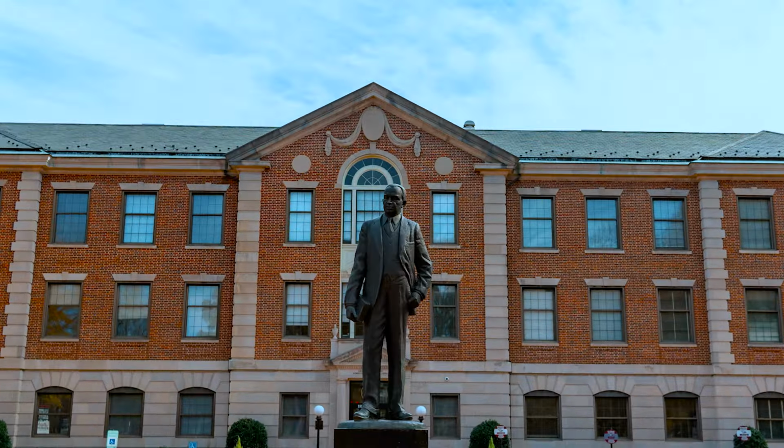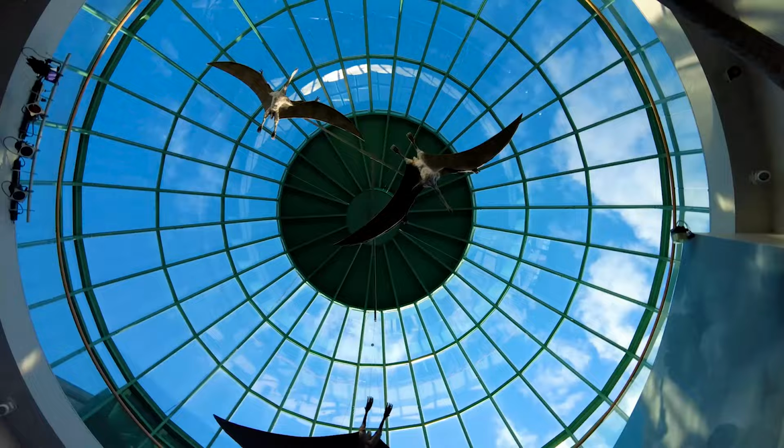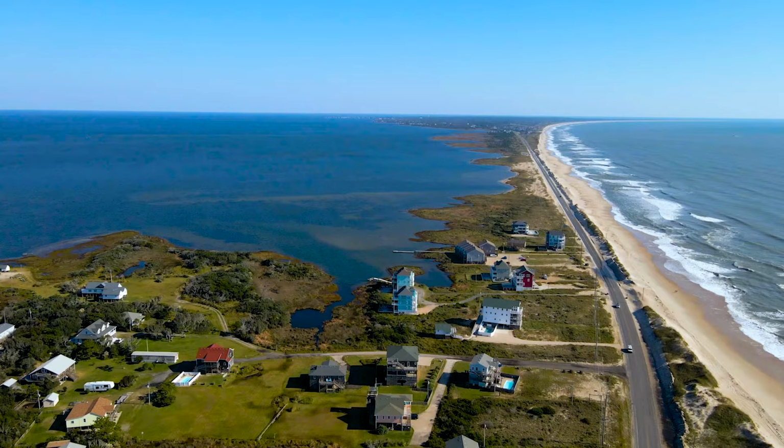This week, we're in the Bull City. Since we relocated to the East Coast, we've been able to explore a lot more of North Carolina. In the past year, we visited Raleigh, Charlotte, Concord, Asheville, and the Outer Banks. So now we're back here in the fine state of North Carolina, this time to explore Durham.